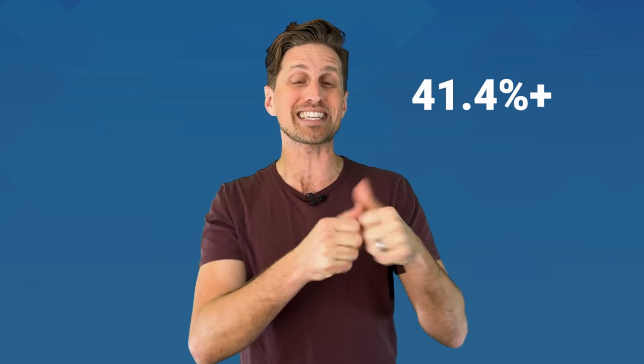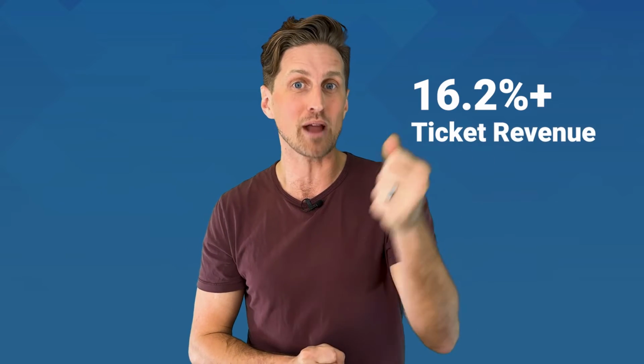So why are these tour operators doing this? Doesn't this just add a lot of complexity to the business? No question, it's simpler to have a ticketing system where it's the same price no matter what day of the week, no matter what time of year. But the proof, my friends, is in the profits. The Sunset Ranch Hollywood reported a 41.4% increase in the total number of guests and a 16.2% increase in ticket revenue simply from implementing this dynamic pricing.